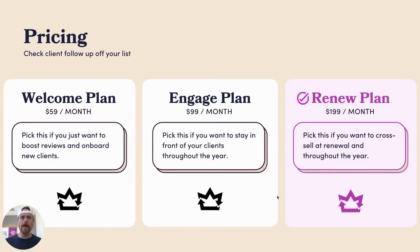All right, pricing. So here are the 3 different plans. We've got 3 plans based on your needs and the things that are most valuable to you. The welcome plan, which is the starting point, $59 a month. Again, no contracts with anything that we do. We don't believe in contracts. It's not the way we operate. If we're doing a great job, then the service should be paying for itself.